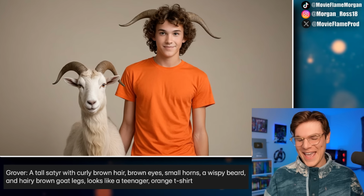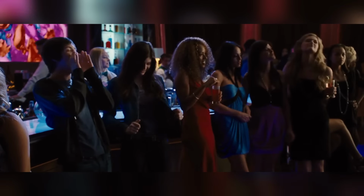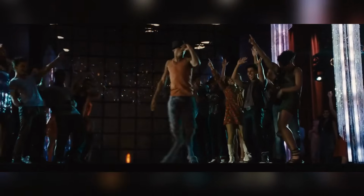Okay, I guess AI didn't understand what a satyr was. The top half of him is pretty good. The horns are a little bit longer than I would have expected. And like Annabeth, when you look at the movies, he does not look like this. And honestly, that Grover is so far from anything we ever saw in the book for Grover's character.